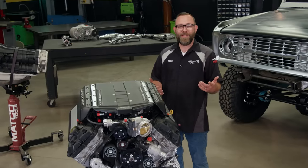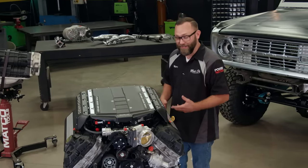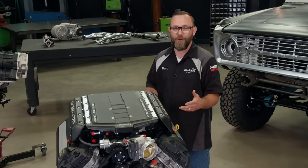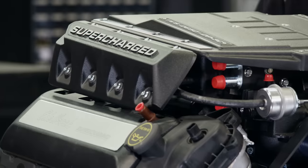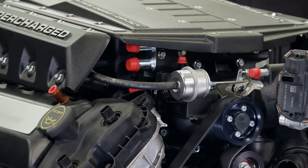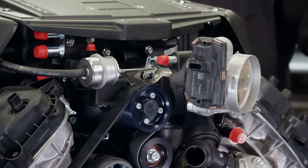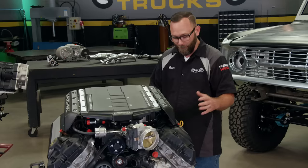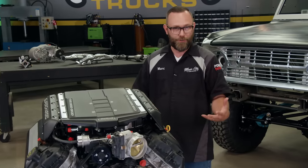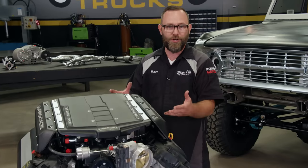Well, we obviously wanted to set the bar really high with a build like this, and we're gonna do that with all of the components, and the engine is no exception. We went with Edelbrock's supercharged Coyote crate engine. This thing is 785 horsepower, 660 pound-feet of torque. This thing is no joke, but it's not just a Coyote crate engine that they slapped the supercharger on. This is a fully built bottom end, forged crank, forged H-beam rods, forged pistons, and then of course, it's got the 2650 TVS Edelbrock supercharger on top.